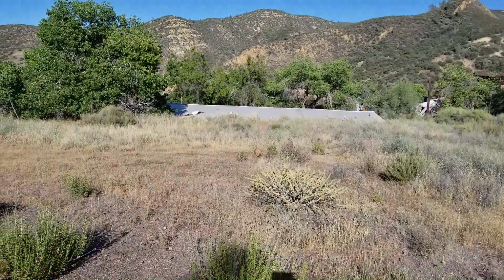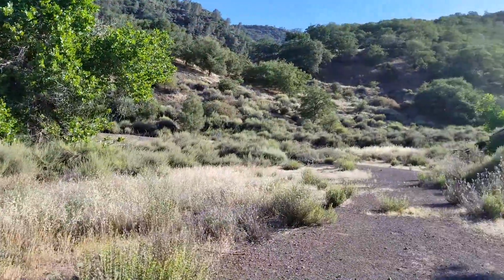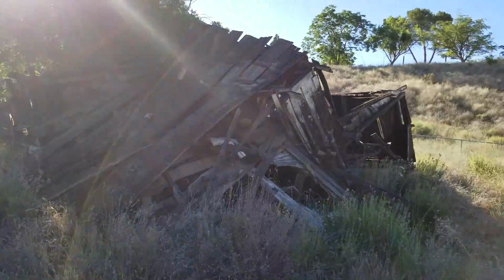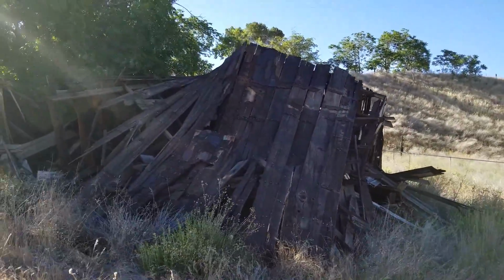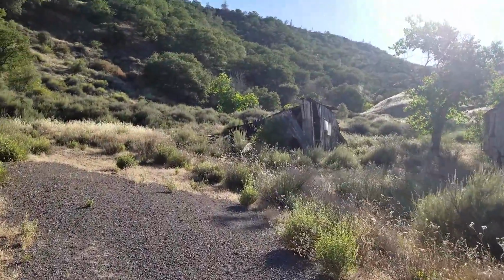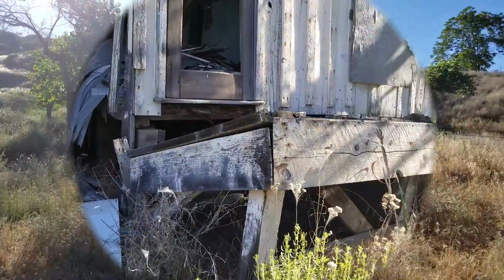Okay, so that is the roof of that last building with all the offices in it. And then a little bit farther over, there's like a few more super dilapidated old shacks. This one here is pretty much completely fallen apart, so there's no need to go in there. That one there is also pretty much totally fallen apart. But in the middle, there's this bad boy.